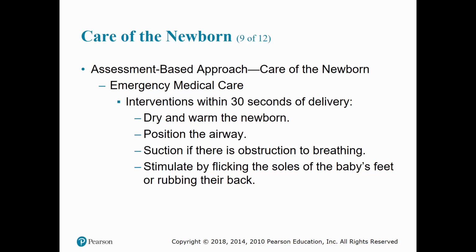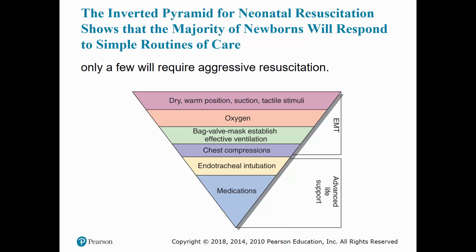Within 30 seconds of delivery, this is when you'll be drying, positioning the airway, whether or not we have to open it or not, or suction it out. And as you can see in this chart, where's our ALS stuff? It's at the bottom. We use an inverted triangle. This is because the relative frequency of need for resuscitative measures is often low, because the most simple care for newborns required is at the top. We start from the top, work our way down. Our more important stuff is up here.